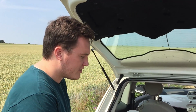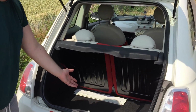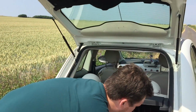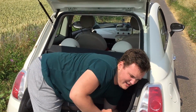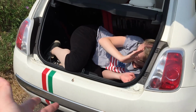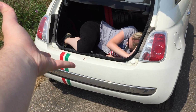Right, so in terms of storage space in the back, this is about as big as it gets. You may be able to get a couple of suitcases here if you're rushing off to the airport in your newly acquired city vehicle, but aside from that, it really isn't that spacious, to be quite honest. Or maybe it's a little bit more spacious than I initially thought. Ta-da! So let's start her up.